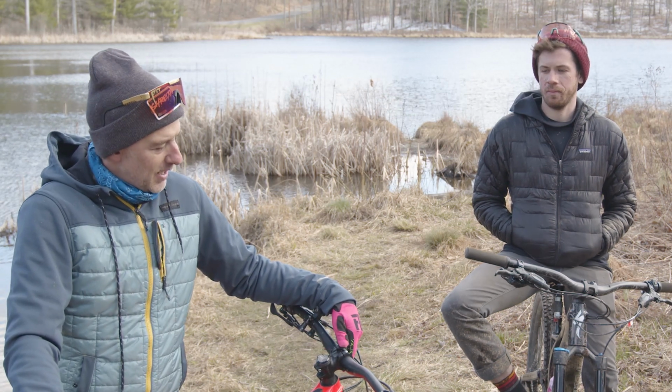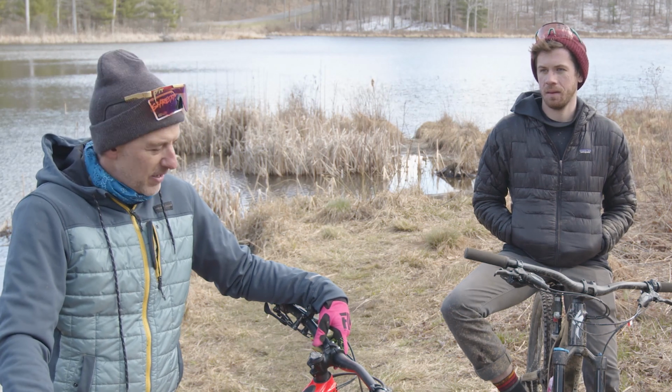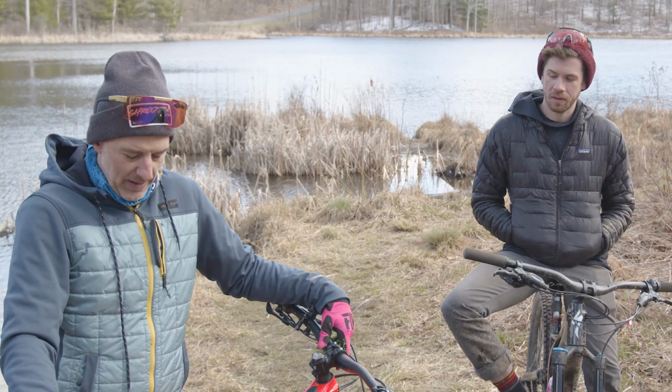And that's where we come to its biggest weakness, cornering. Getting this bike to transition from side to side, you feel it. You gotta muscle it to get it to turn. But once you do, you can do it. But it requires some upper body, some fitness, some finesse to do it.